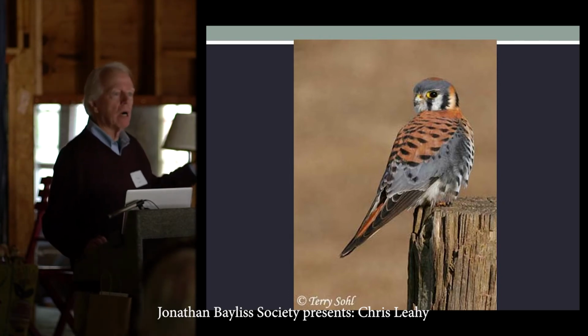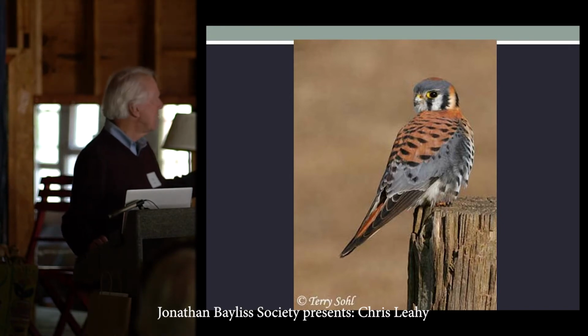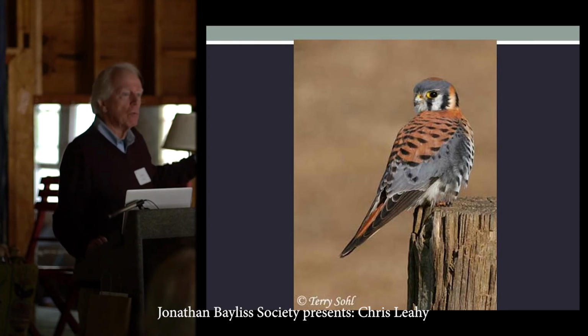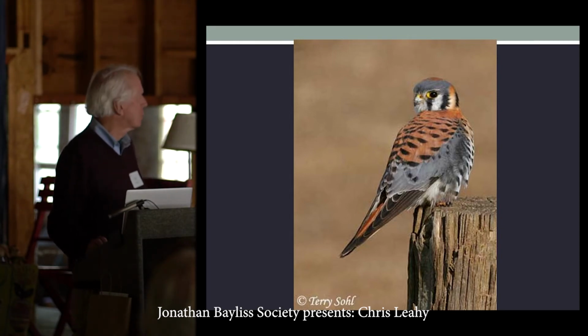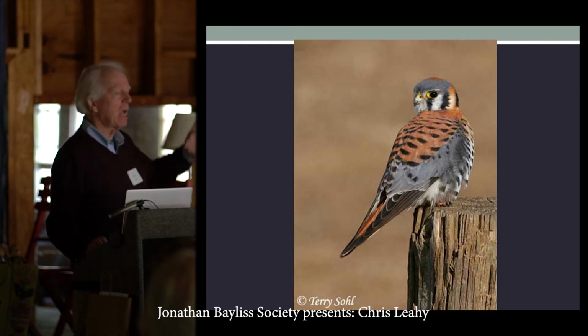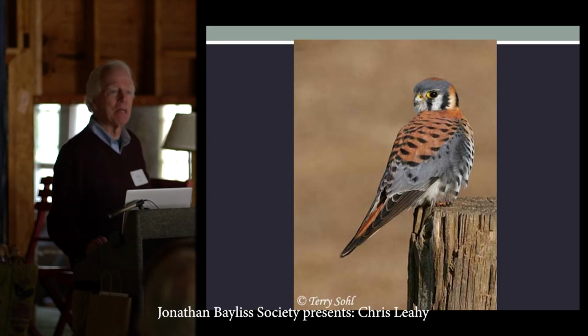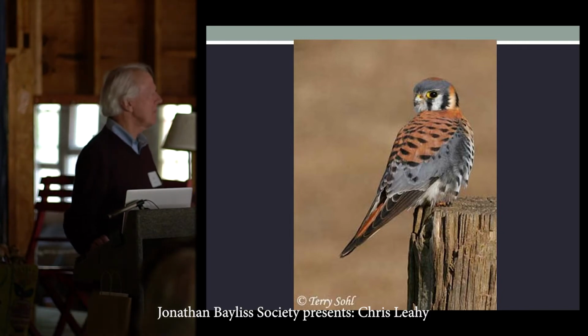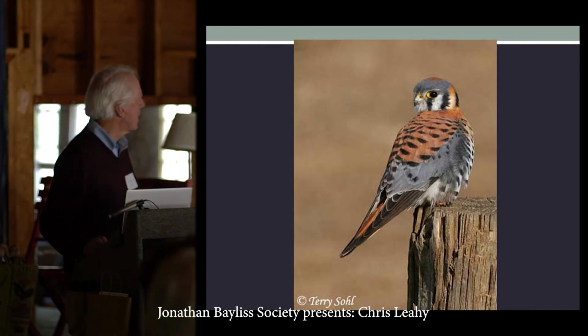But one of the species, not a songbird, of course, is the American kestrel, this beautiful little falcon. This used to be common. Many of you may remember, those of you who are interested in birds, going out in Essex County, around Cape Ann or whatever, seeing a kestrel was like, oh, there's a kestrel, no big deal. Beautiful bird, but not something to particularly remark on as some rarity.